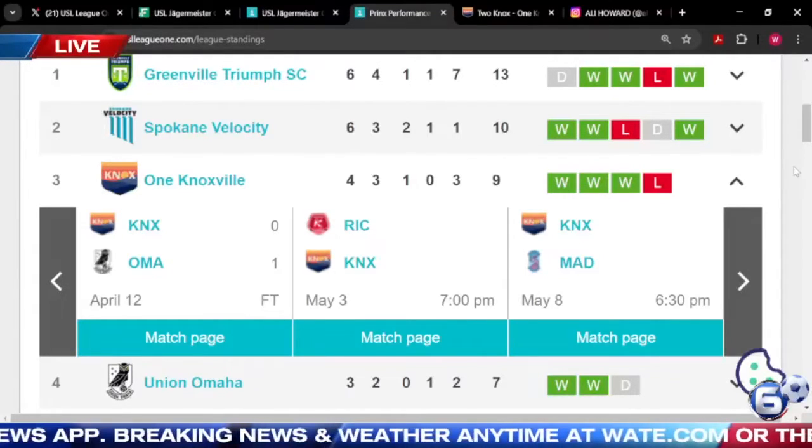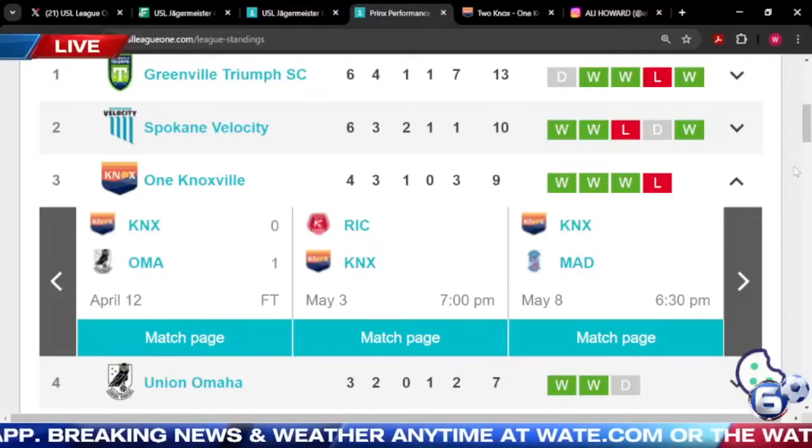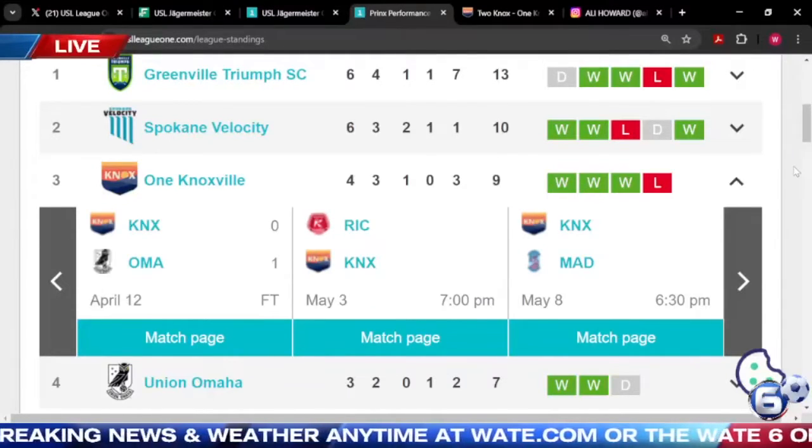Both of these games are in the league, no cup matches, but that game against Madison is going to be interesting to see since they are in that group with One Knoxville in the cup. It's going to be interesting to see how both those teams approach that as they maybe get some intel for those critical cup matches.